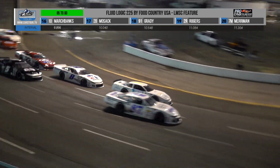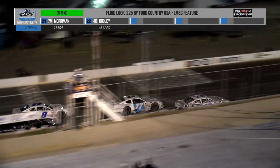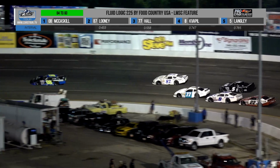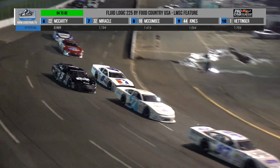Big slide off turn 2 for Connor Hall. It's going to allow Mike Looney to get to the outside of him. Look at Carter Langley there as well. Carson Kvapil losing spots. So big chance here on the restart. Mike Looney now moves up to the runner-up spot. Connor Hall falls to 3rd. And it's a whole new race up front with Mike Looney chasing you down.